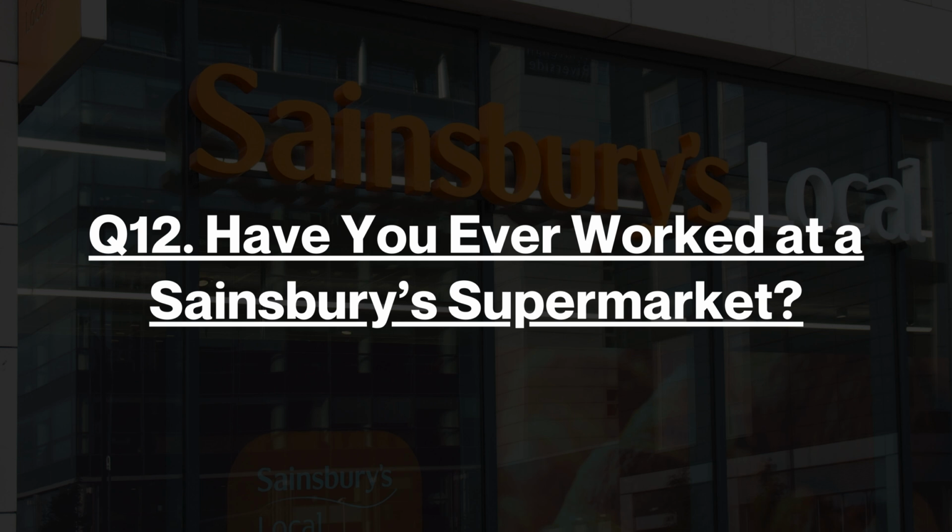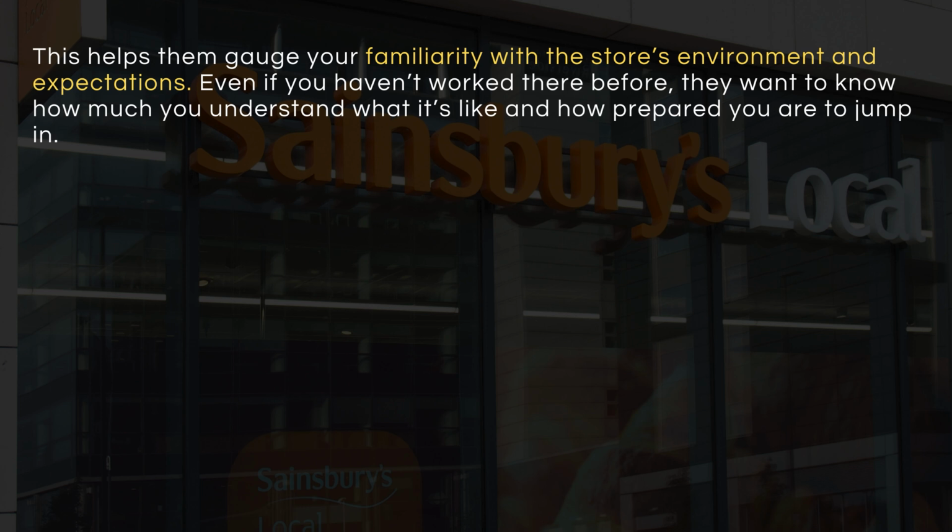Question number 12. Have you ever worked at a Sainsbury's supermarket? This helps them gauge your familiarity with the store's environment and expectations. Even if you haven't worked there before, they want to know how much you understand what it's like and how prepared you are to jump in.